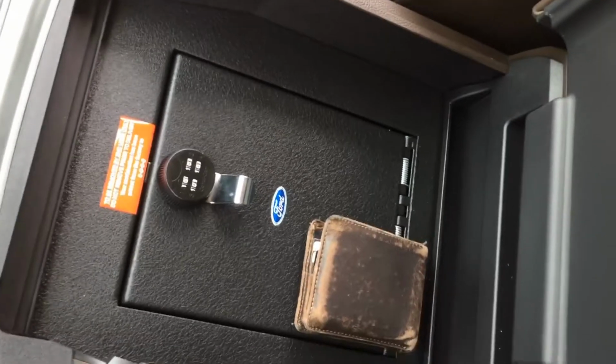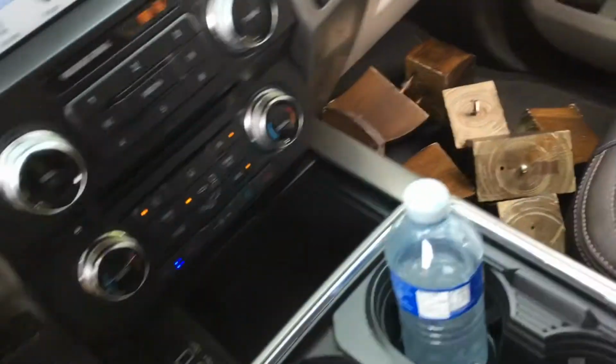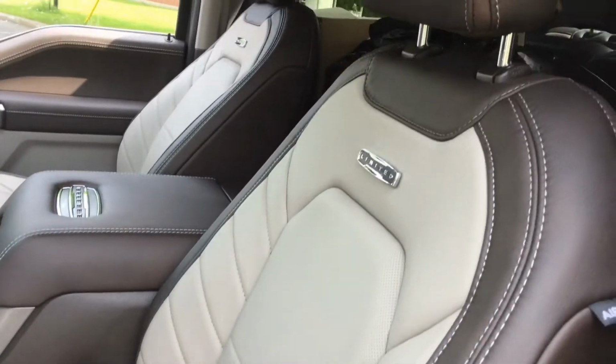Yeah, there's even a safe in here, and my wallet's out of it. Oh, you're wondering what's going on there? No, you're not, because you know that I'm hauling all kinds of stuff. You know what's great about this? Oh, that's the leather. Beautiful material, great fit and finish.